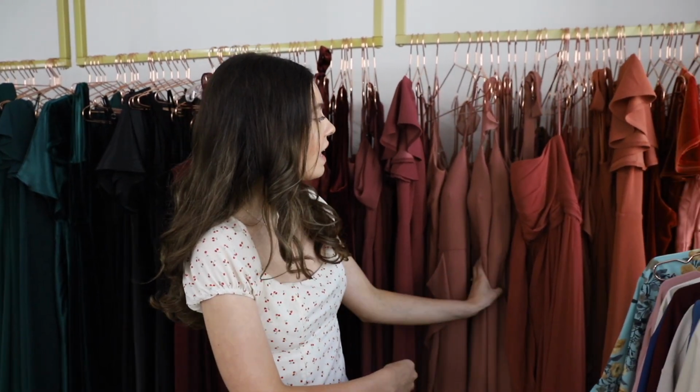Alright, so I love Birdy Gray because they have so many different types of materials, which I think is cool because they all look super different, but they're all the same color. They have so many different styles. There's an incredible amount to choose from. You don't have to be stuck with one type and feel like there's not a lot of options, but there's so many options to choose from.